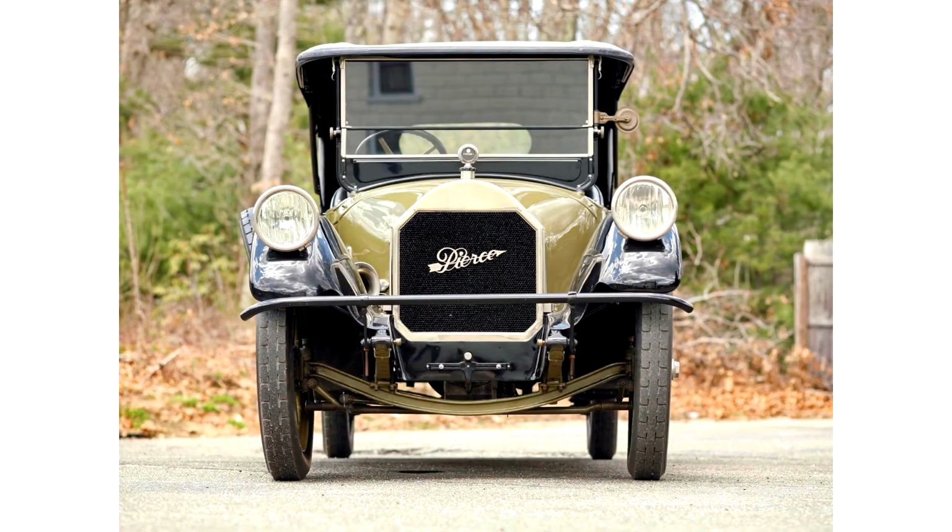Pierce Arrow Model 31 7-passenger Tourer 1920. From 1910 on, Pierce Arrow was exclusively powered by 6-cylinder engines of 36, 48 and 66 horsepower.